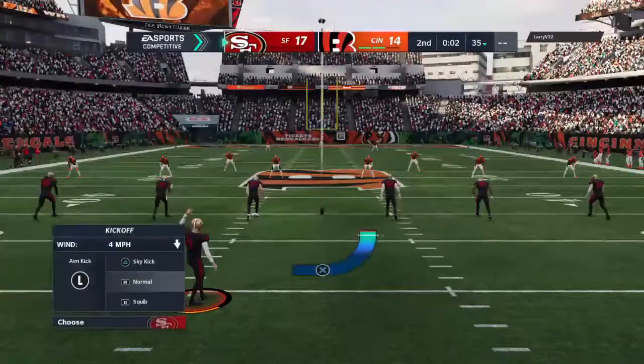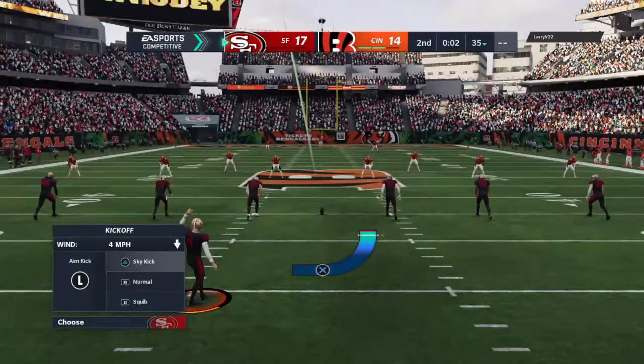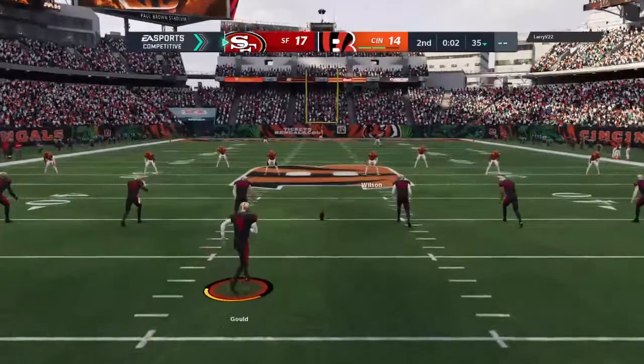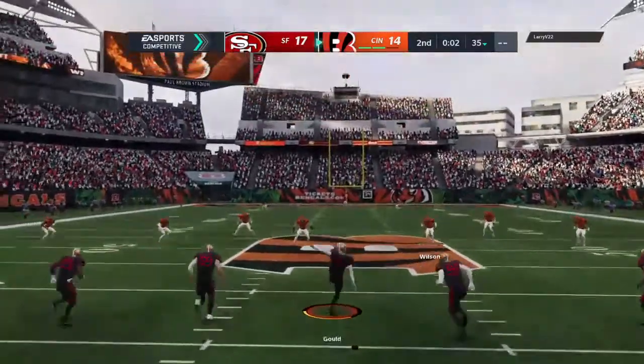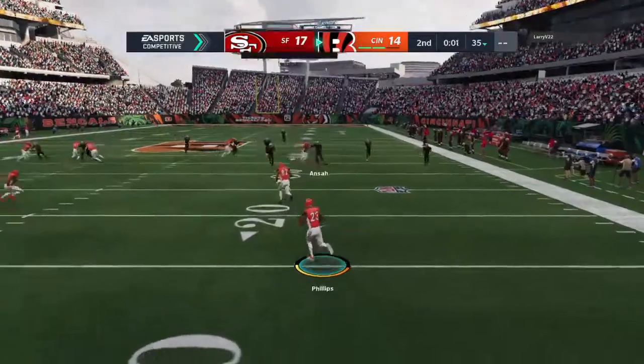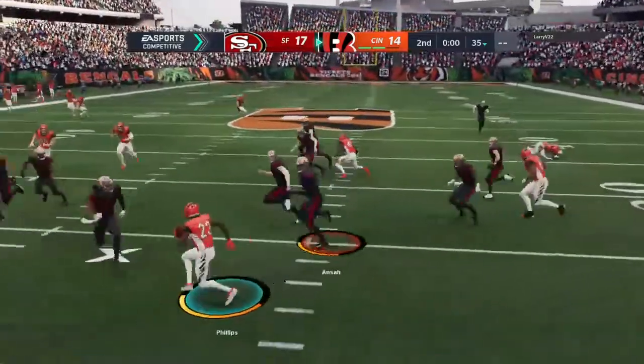How about the 1-2 to the solar plexus on that one? The big play, the field goal, not much time left on the clock. That's the way to go into the half. On the return, Phillips.